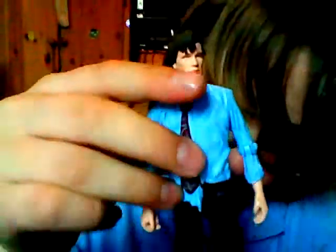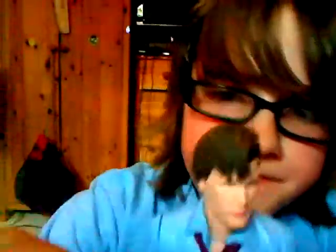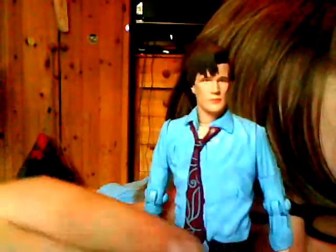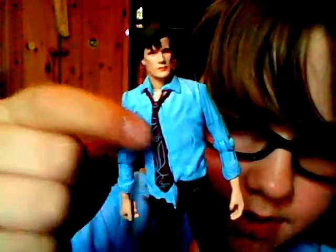Here is the Raggedy Doctor. It's got good detail again. It's got the pants, the t-shirt, and the old Doctor's tie and everything else. It's got good detail on the hair. The hands are pretty flexible, 360 and back. The head can almost turn all the way. It's pretty cool. You can see there's a rip there, and a rip here, and rips everywhere. It looks just like the show.